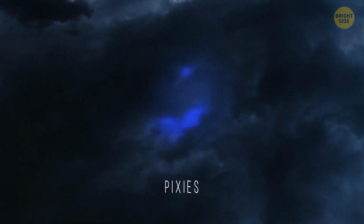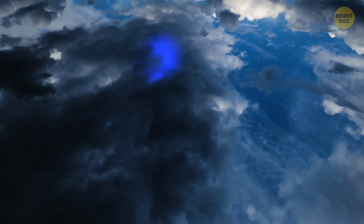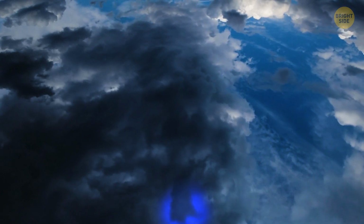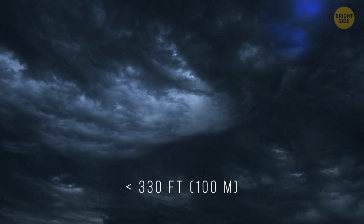And these are pixies. They weren't discovered until 2000. Scientists observed bright, brief, luminous events for 20 minutes. Although they look like lightning striking inside a cloud, they have nothing to do with them. Pixies are smaller than 100 meters, which is about 330 feet.